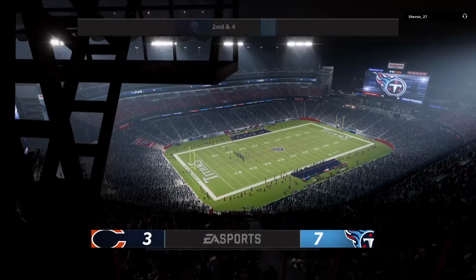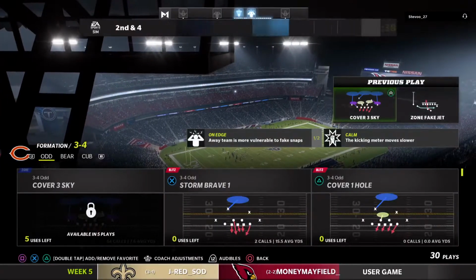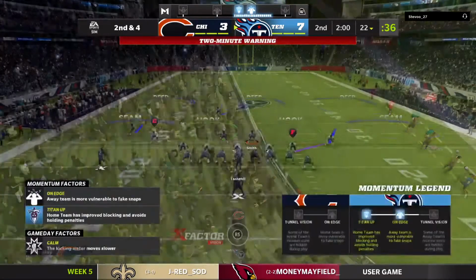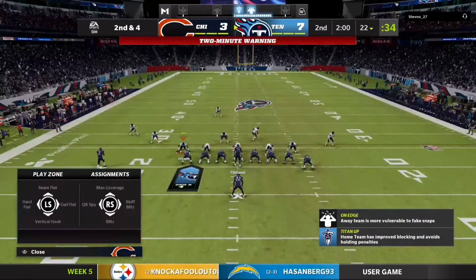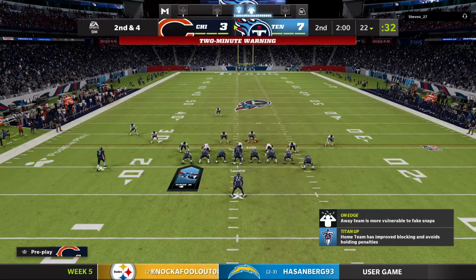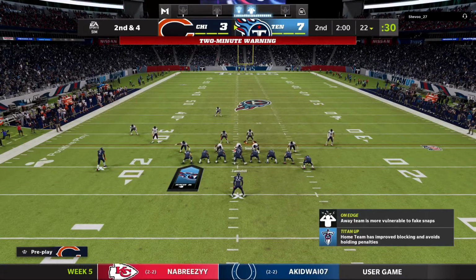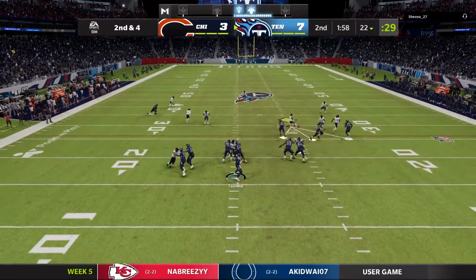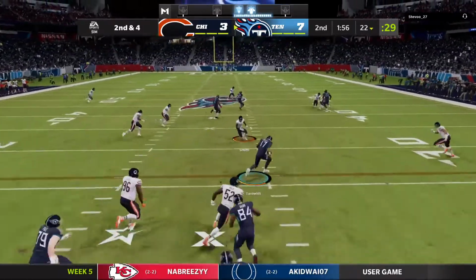2 minutes to play in this first half. 7-3, our score. Coming up at the half, a reminder, we go back to Orlando to check in with Jonathan Coachman. He'll have a look back at our first half as well as a look ahead to what's coming up later this weekend.